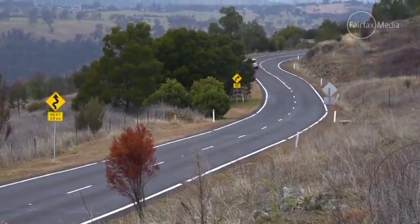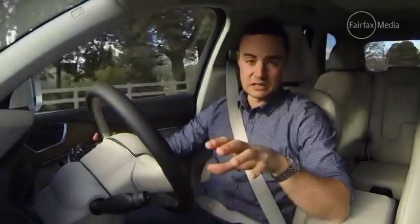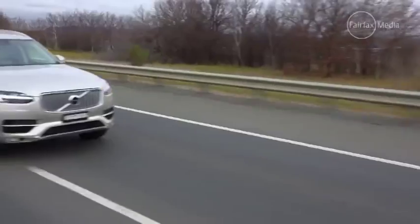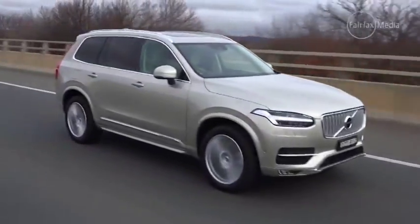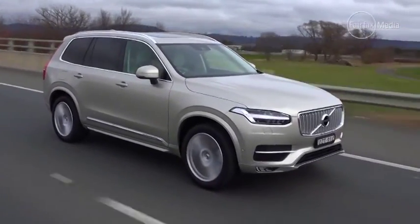For a car that weighs this much, even though it's lost about 125 kilos from its predecessor, that's a lot to ask for a little 4-cylinder engine. It does a really good job of pulling away from the line in a linear fashion. There's a strong mid-range punch, and on paper it's quite efficient as well.